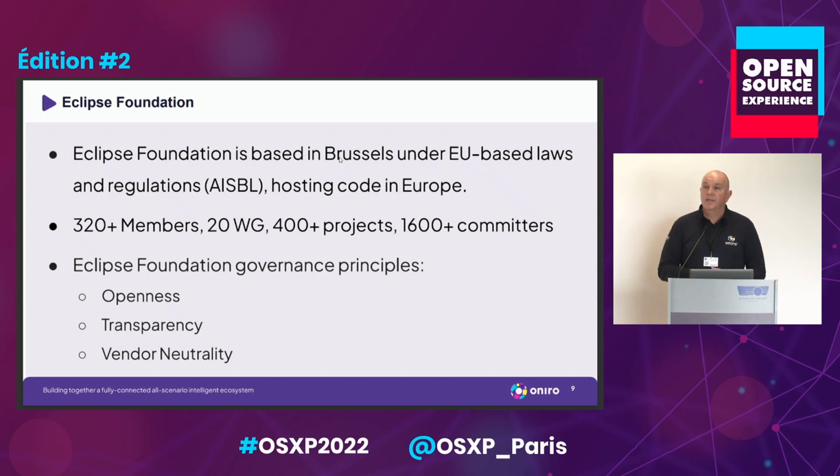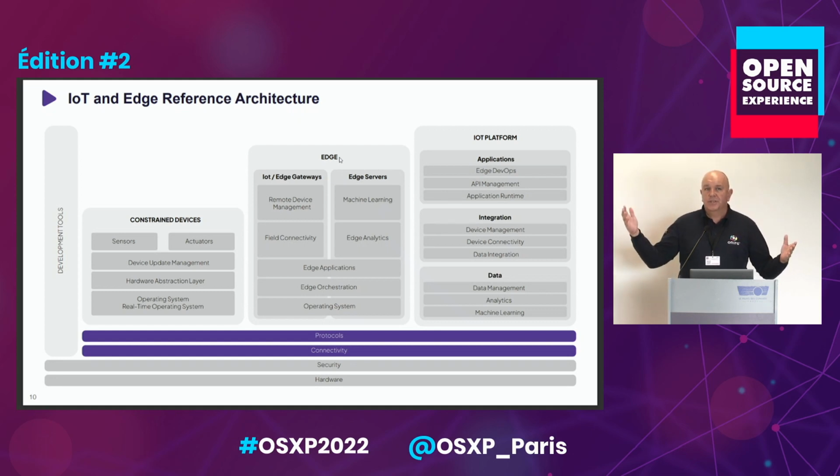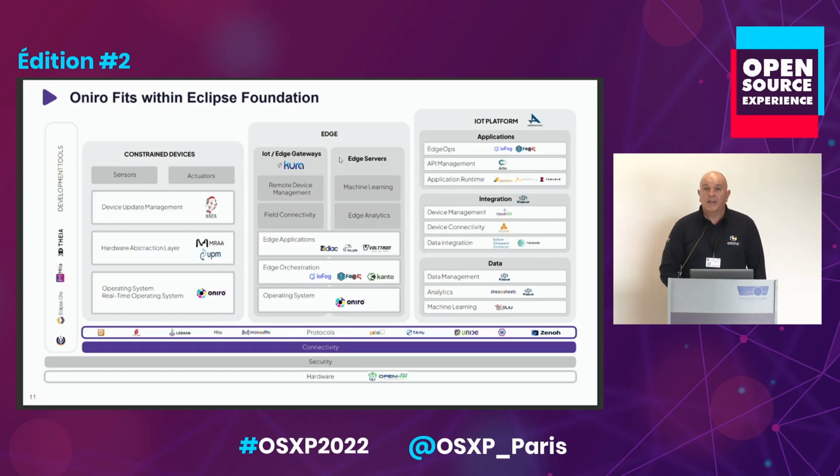The first one is, obviously it's open source, but there are many ways of doing open source, right? At Eclipse, it's all about openness, it's all about transparency, it's all about vendor neutrality. But Oniro is not just one project at Eclipse, like many others. When you look at what Eclipse is doing throughout the years in IoT and Edge, and you look at the architecture of any end-to-end IoT and Edge solution, you will see that at Eclipse, we are going for absolutely everything, right?